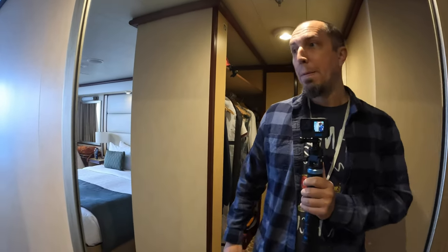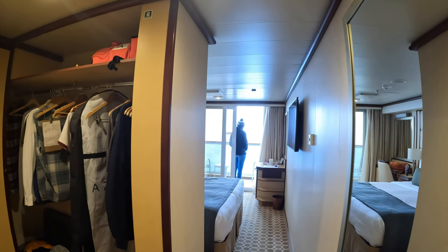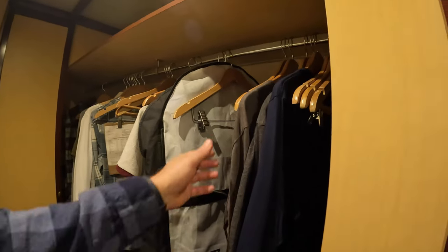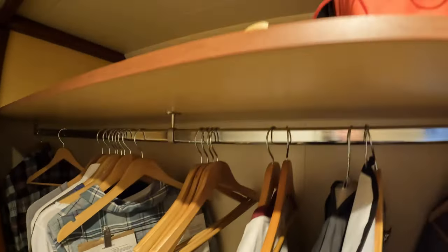Welcome to the Majestic Princess balcony room, Baja B117. This is not an obstructed view. This is not a deluxe. This is the balcony room. Nice storage, lots of hangers. We have hangers hanging. We have so many hangers.